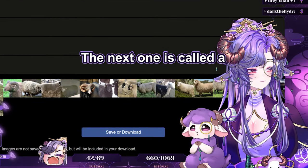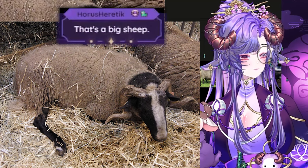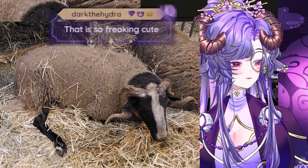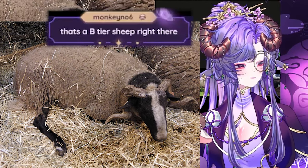The next one is called a bizzard. Not a bidet, it's called a bizzard. That's a big sheep. Is it a big sheep? Aren't all sheep kind of big up close? That's so freaking cute, right? That's a chonker. That's a B tier sheep right there.